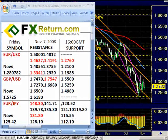It's a little past 1600 GMT, 11 a.m. on the East Coast, and we've digested all the data for the week. Non-farm payrolls was the last one, and it's been a pretty wild week, but we are right within our ranges.